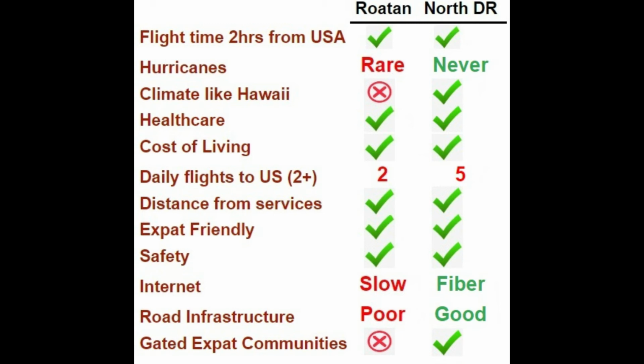Internet, there is a difference. The North Coast has fiber, so it's really fast. And Roatan has, right now, microwave, and it's unpredictable. Road infrastructure is poor in Roatan. I think everyone will tell you that, and it's rather good here in the North Coast of the Dominican. The other thing we really liked, we were looking for gated expat communities, and we found none in Roatan, but there are several of them here in the North Coast.